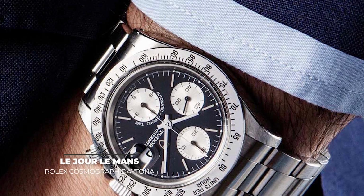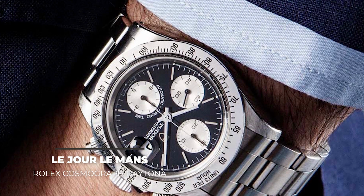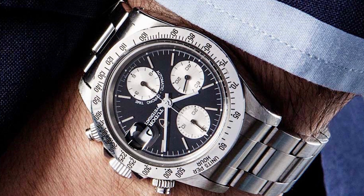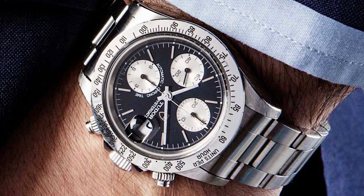So next on the list we have the Rolex Cosmograph Daytona, and the alternative which we have is the Lemar. Lemar is an older name in the watchmaking world, forgotten but resurfaced recently.